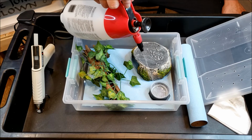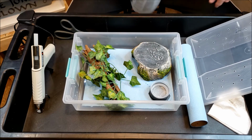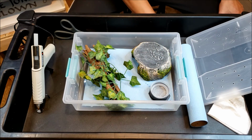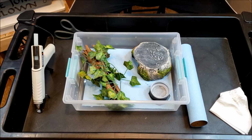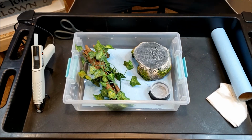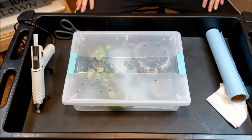So he can get a drink whenever he wants, and it won't fall over. So, yep, that'll be perfect. Just like that. So that is my DIY snake enclosure for when he's tiny. He's just a little hatchling, and he's wild caught. So with the wood and all that kind of stuff, he'll like this. Hopefully this will do him right until we get him bigger.